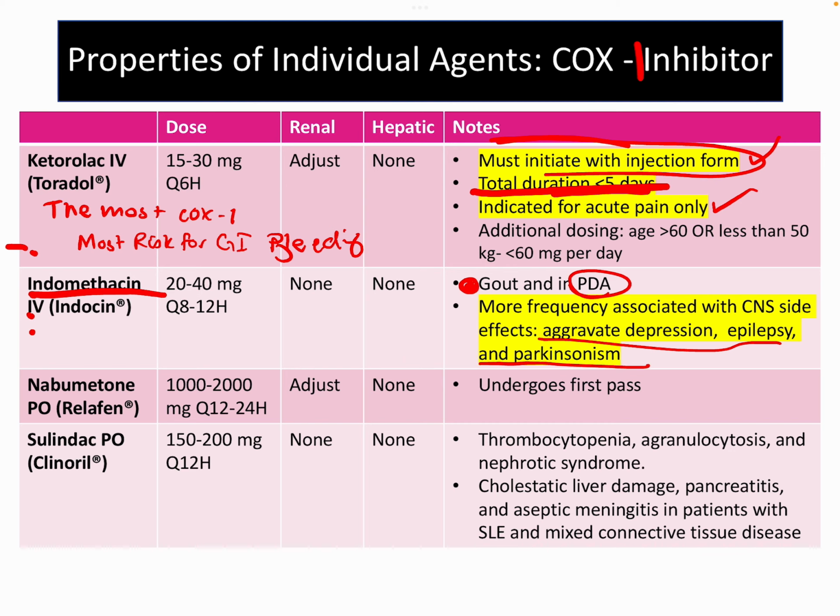Now, bumetanide, it does undergo a first pass effect. It's not even one of your guys' top drugs. I would say that it and sulindac are probably your lower. I do want you guys to know these side effects, but they would be the least likely to be tested on. Let's just say they're the least likely to be tested on. So I'm just going to give these guys an FYI.